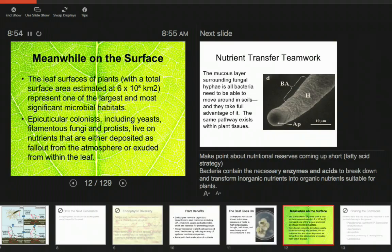So the leaf surfaces of plants represent probably the largest microbial habitat that there is. There's a lot of leaves out there photosynthesizing. And on the surface of those leaves, what I refer to as the epiphytes live outside the cuticle, the waxy covering of the surface of the leaf and on the fruit. Well, this includes yeast, and fungi, and protozoa, and nematodes at times. And they depend on nutrients that are either coming from fallout from the atmosphere, exuded from the leaf, microbe eating microbe. But it's a limited nutrient resource system. And that's another piece of the puzzle.